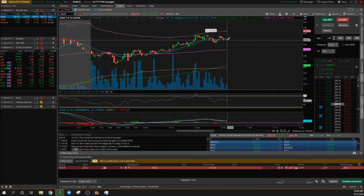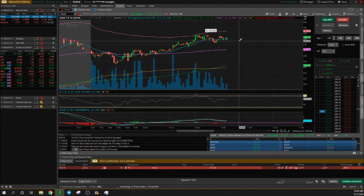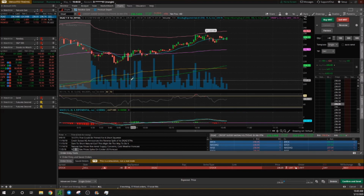Alright, we're below the EMA line here, but again, we're charting this based off of natural gas because D-gas is reflective of natural gas and not vice versa. So, alright, there we got a push. Natural gas is starting to sell off some more. So let's keep an eye on this.